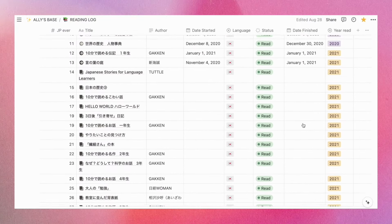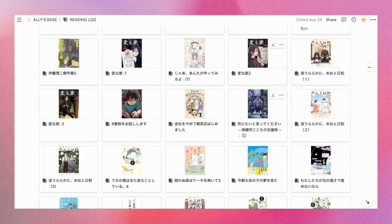So if you guys are new here and you don't know me, my name is Ali. I am a language learner and also a language coach, and my favorite activity is actually to read books in Japanese. As it turns out, I have over the years collected all of the statistics of my reading in Japanese onto Notion, actually, for many different reasons.